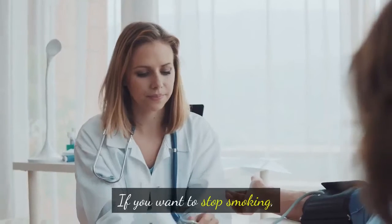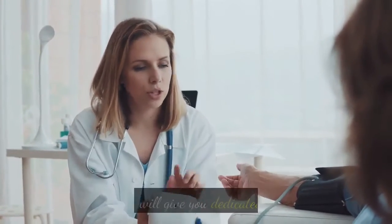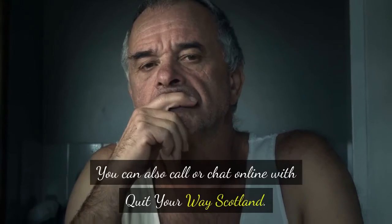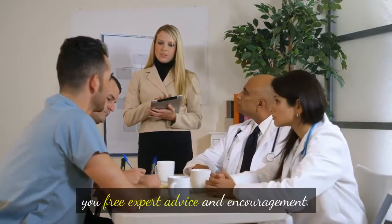If you want to stop smoking, your GP will be able to refer you to an NHS Stop Smoking service, which will give you dedicated help and advice about the best ways to quit. You can also call or chat online with Quit Your Way Scotland. The specially trained helpline staff can offer you free expert advice and encouragement.